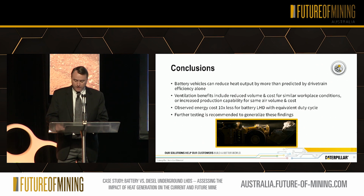Further testing is recommended, but we hope that this strengthens the validity behind the industry's justification towards electrification. There are clearly benefits to both the greenfield and brownfield operations. And through our studies, ironically, we're finding that by electrifying the underground mining equipment, we're actually helping our partners reduce their electric bill.